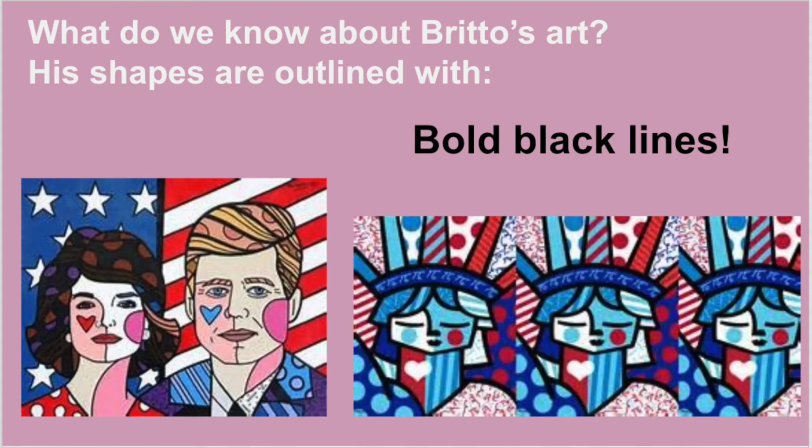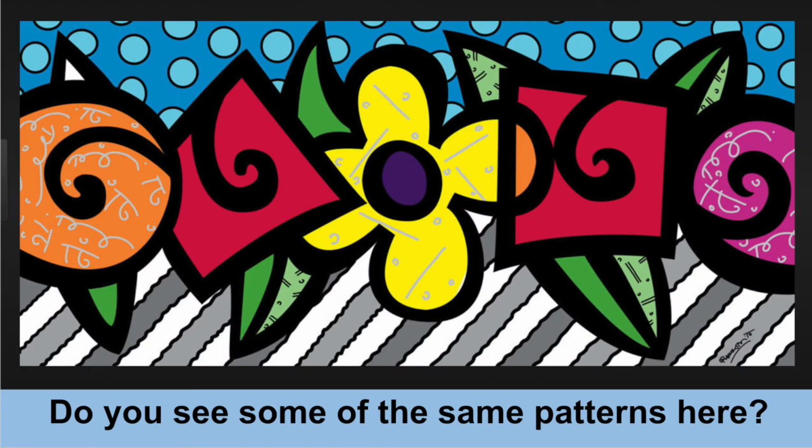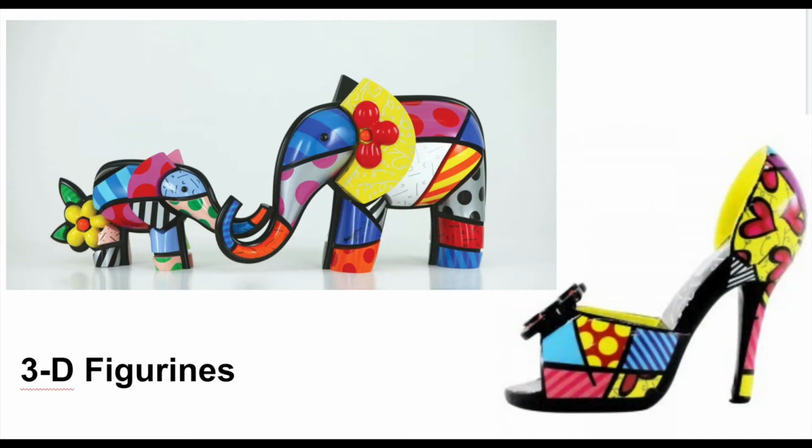I've watched several interviews with him, and I've noticed that he paints his paint first, and then he goes back with marker and puts in the lines. But I want you to look closely at his patterns and the stripes, the things in common, the stripes, the circles, the little squiggles.